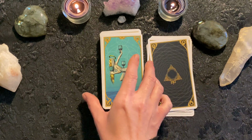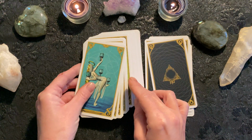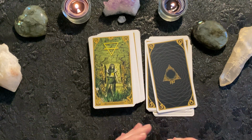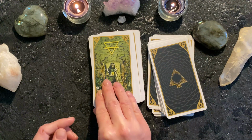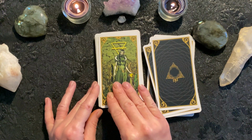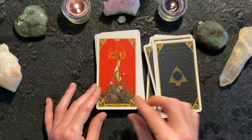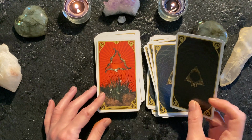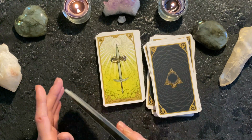Okay, so these are all very pippy, the minors. But yeah, there's a lot of creepy stuff going on when you get down into the fine details of this deck. But you get nothing about what's happening. You get nothing about the extra pieces in the imagery.